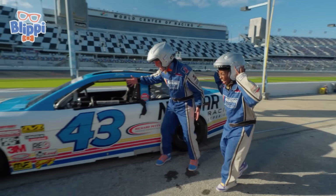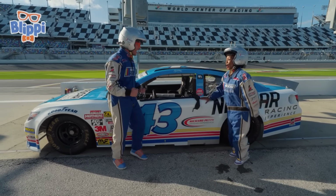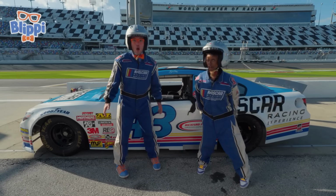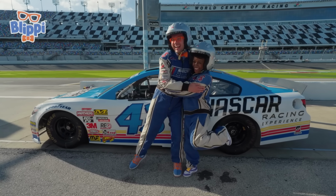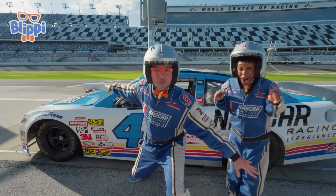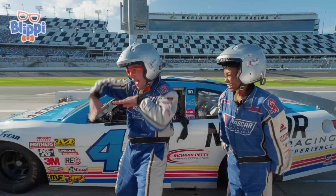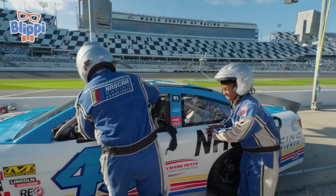Whoa! Meekah, look at this race car! Oh, I can't wait to drive one. Okay, since I drove the simulator first, you can drive the race car first. Aw, Meekah, thanks! No problem, bestie. That's really nice of you, and I am so excited to get out there on the track and speed around. Time to climb in. Well, here we go.